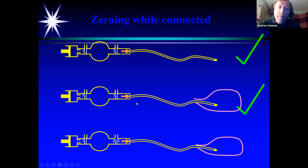Where we get a problem is where we have this tap open to the patient. If I zero in this situation, then I really don't know what the pressure is. I don't know what I'm calling my baseline, my reference point. Because I'm inside the patient, what's the pressure there? Well, actually, I don't know yet. So if I call that my reference, I'm operating from an unknown basis. The rest of my pressures will not make sense.